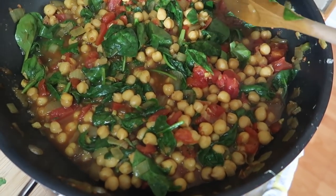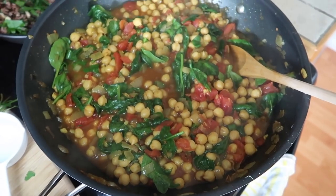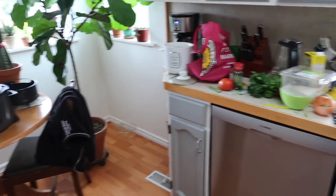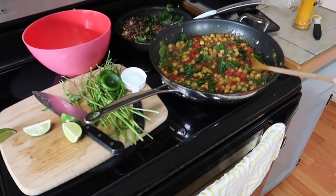Okay, so there is the finished result, and I am so hungry. I'm gonna load this into a bowl right now and dig in. Is everybody else this messy when cooking? Like, oh boy. Or is it just me?